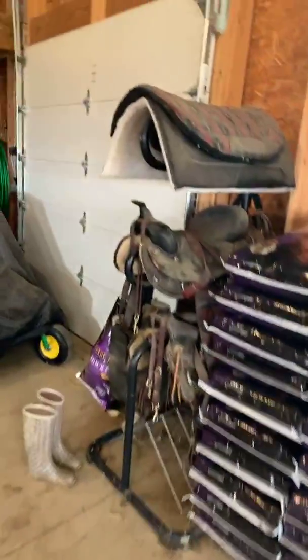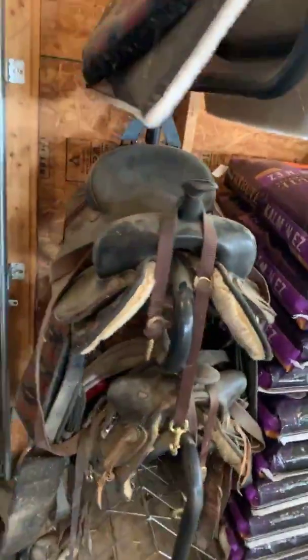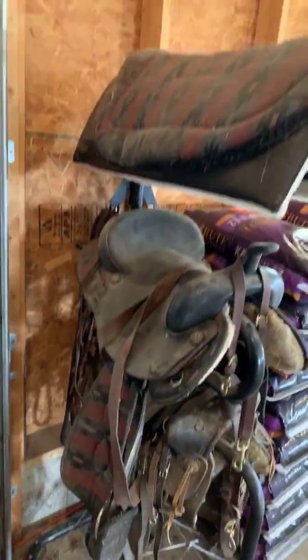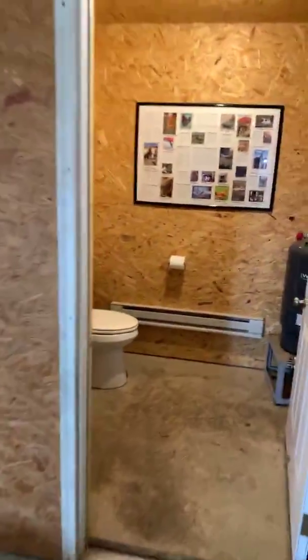Over here, although it's a little dusty and dirty, are our saddles to ride the horses. They haven't been ridden in a while, so the saddles are pretty dusty. But you can see that's where we keep our saddles here on the saddle rack. And we have a few other things to show you here in the barn. Our chickens lay brown eggs, Reagan.